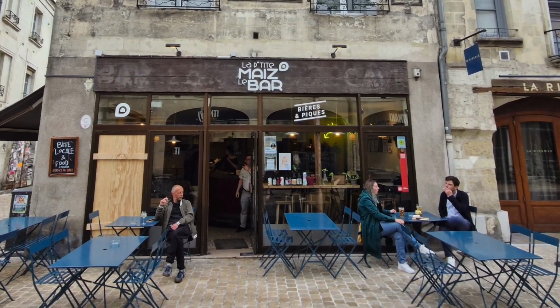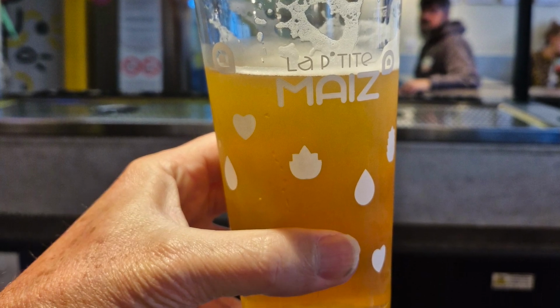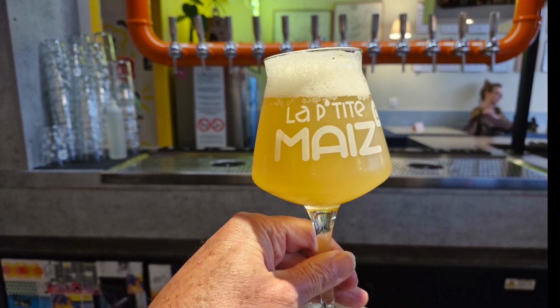We stumbled across the tap room for La Petite Maiz Brewery. After settling in, we had a quick chat with Christophe, the founder. We are here in the beautiful French town of Tours at La Petite Maiz with Christophe. Now, Christophe, I understand that your brewery is 5 kilometres outside of Tours. Can you tell us a little bit about the history of the brewery?